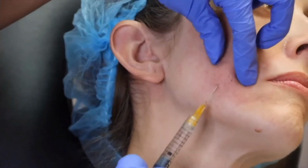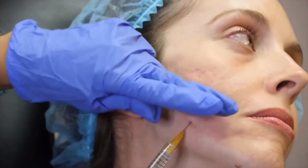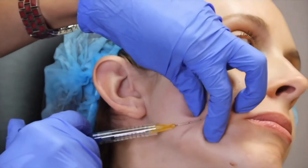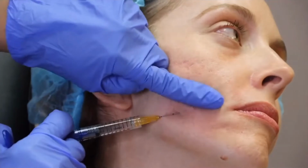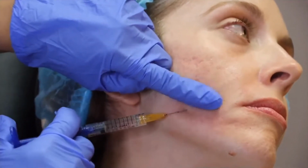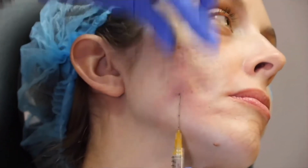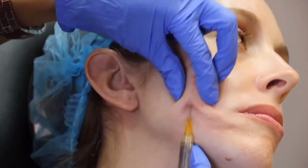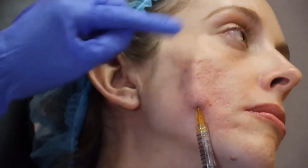So with fillers, the injector's technique is the most important factor in how everything ends up looking. The products now are all great. RHA really allowing us to have very natural results with dynamic movement too. So I'm going to try to inject some RHA 2 more superficially here, right there where she has her deepest scars. You can see the tip of the cannula there.